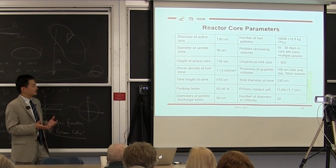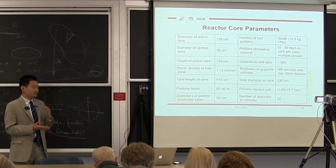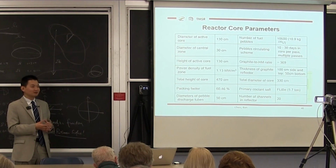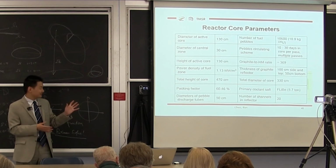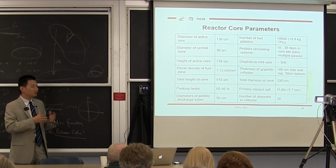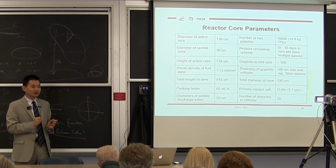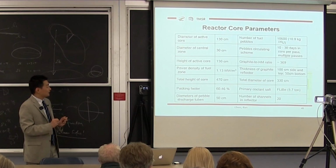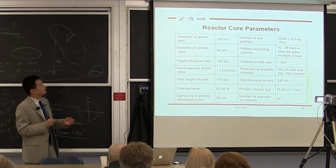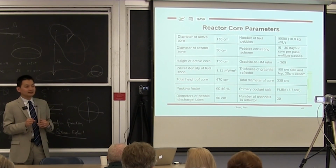But since it's our first test reactor, we want to keep the power density lower, but maybe not that low. We have people working on different areas. The reactor physics people want to keep this low, so they're more confident on that. But the material and chemistry people want to raise the power to do more experiments. So we're still working on that.